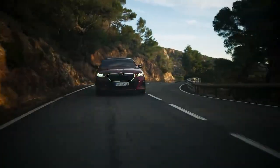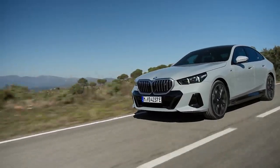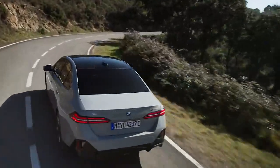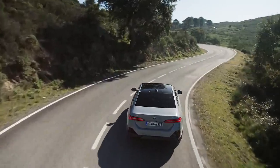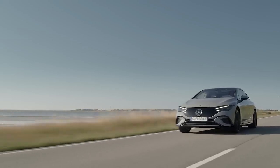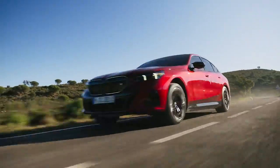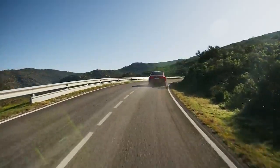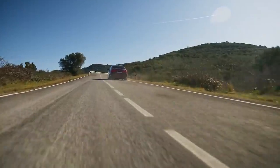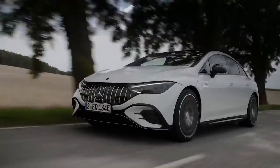The new i5 eDrive 40 and M60 both come with the same battery pack. It has 81 kilowatt hours of usable capacity, which is slightly less than the 89 kilowatt hour battery pack you get in a Mercedes EQE 300. This might be one reason why the BMW i5 eDrive 40 has a slightly shorter range than the Mercedes. BMW says it will manage between 296 and 362 miles on a full charge. The highest range Mercedes claims for an EQE 300 is just over 375 miles. However, the more powerful BMW M60 tops out at between 282 and 320 miles.